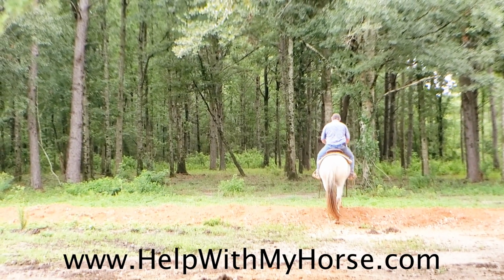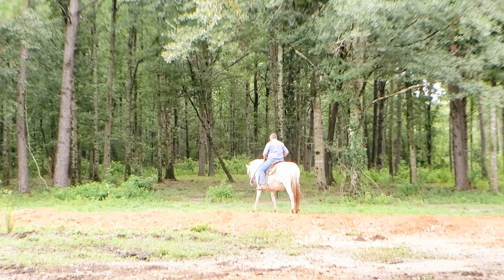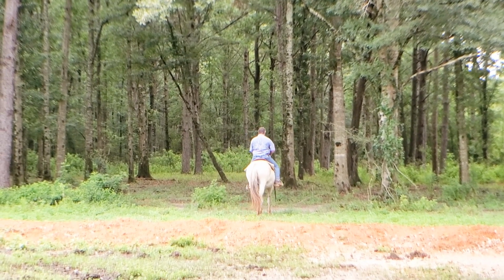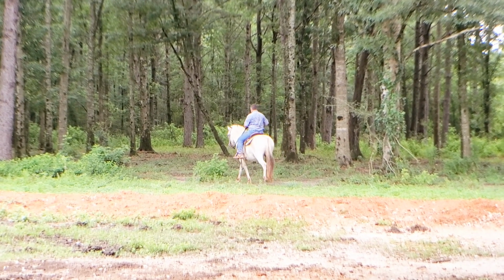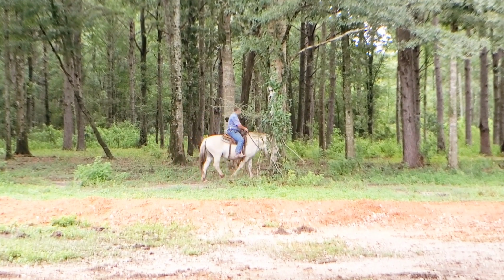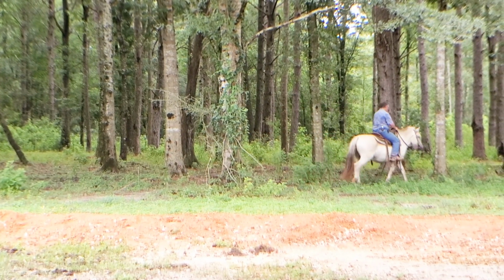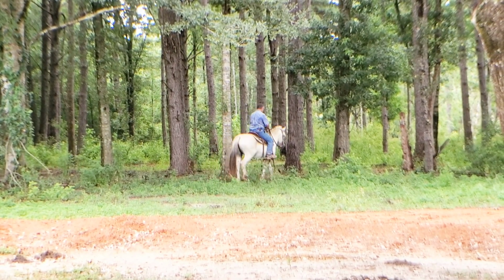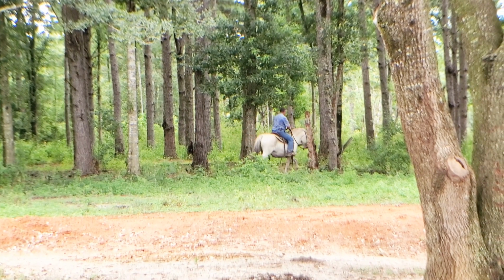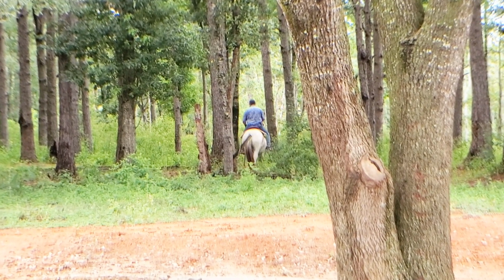The nice thing about working on steering out here is I have all these trees to steer around. There's stuff on the ground for the horse to look at. So we have a reason to steer. I'm not just pulling its head left and pulling it right like I am in the arena out there. To start with, I'm gonna just kind of walk through these bushes. I'm gonna ask him to walk over these little logs, steer around trees, see if we can walk between these two little bushes so that they touch him. There we go.